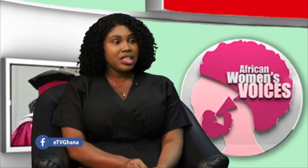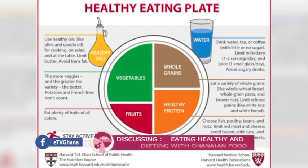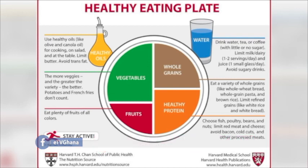Then we have the whole grains and cereals, in the sense that the whole grains and cereals contain mainly fiber, and fiber is good for the body. When you are eating whole, not polished or refined, you have the fiber. The goal is to eat as much as possible closer to nature, so you don't refine the food or polish the food.